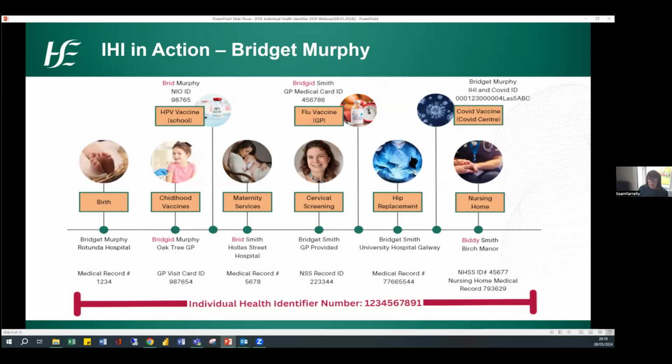So the visual here is intended to demonstrate that throughout our lifetimes, we all attract a broad range of unique IDs, but those IDs only have currency within that particular service. What the IHI is intended to be is an overarching number that provides continuity of identity across all of these different platforms. So what we're trying to do is embed the IHI into a range of national systems, so that as we transfer between or access a broad range of services, the IHI will be unique across all of these. It's also worth calling out that the IHI can handle derivatives of spelling, such as Bridget Murphy, or Bridget with a DG, or Brid, or Biddy maybe in later life.